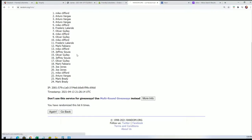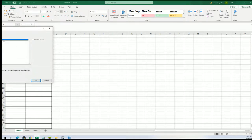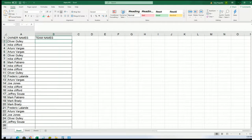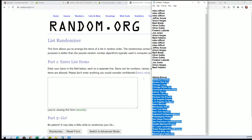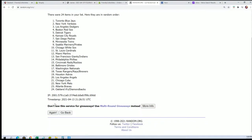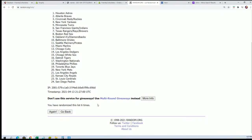All right, lucky number 7. The first list is finished going through. Now we're going to randomize the teams. Seven times. Let's see what we can get in Inception Baseball. Lucky number 7.